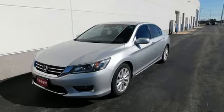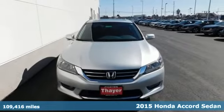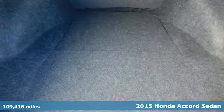It's a 2015 Honda Accord sedan. Year after year, the Accord is showered with awards and praise. Take a look and it's easy to see why. Drive it and you'll know why.